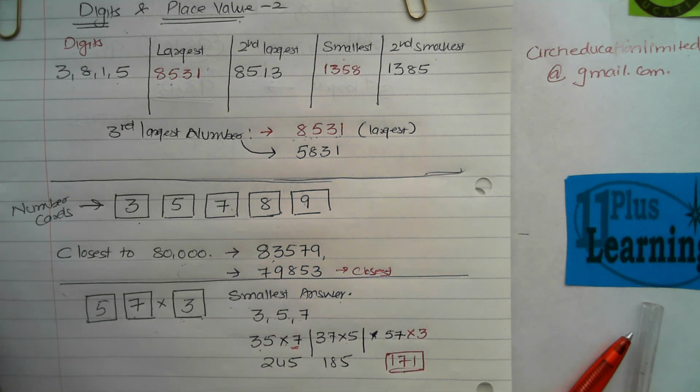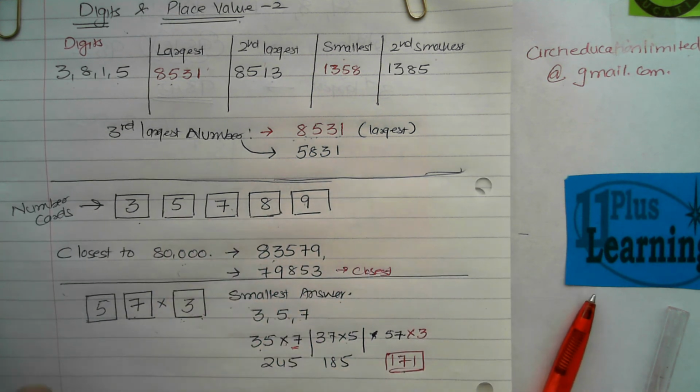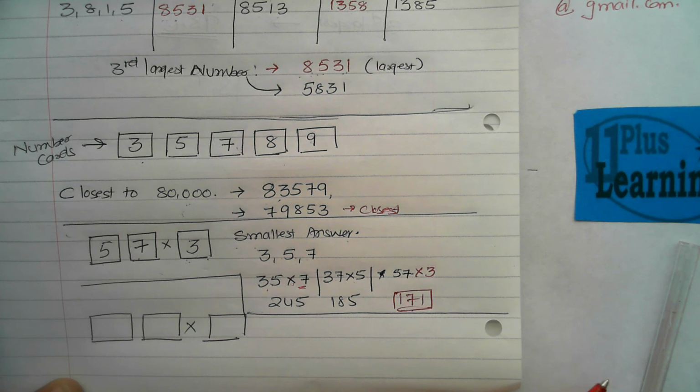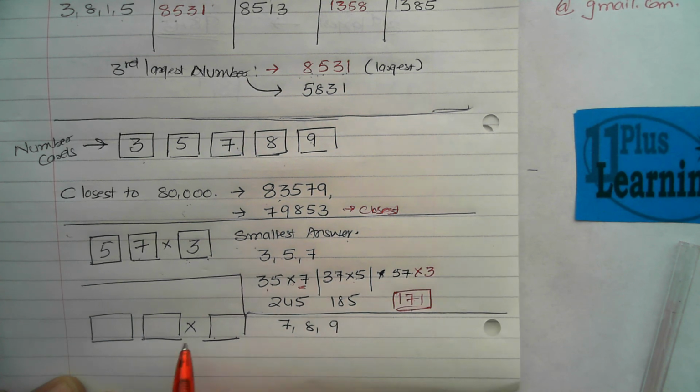Okay. Now similarly, what do we do if you have to find this largest answer using these 3 digits? Try again. Largest answer using cards from these digits from these cards. Okay, let's give it a pause. So I know I will have to use the 3 largest digits this time, 7, 8 and 9. Make few combinations, see if that technique works.